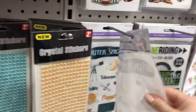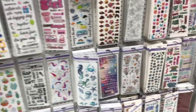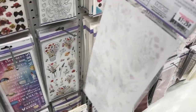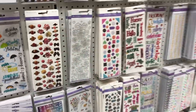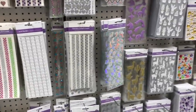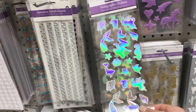Is it the kid in me that absolutely loves stickers? I love looking at walls of stickers. Like, this makes me, I don't know, I just love looking at them. Does anyone else love stickers as much as I do? And you know what? I don't even use them a ton, but I just love having them. I have albums filled, if you guys have seen that. It's pretty embarrassing.